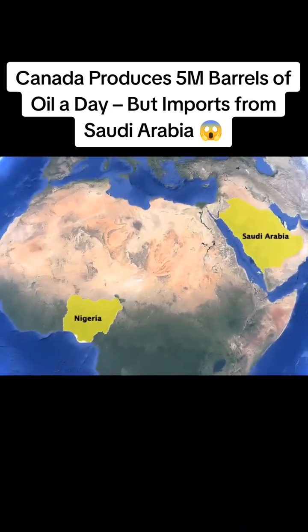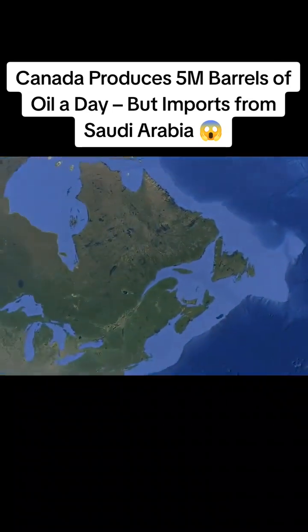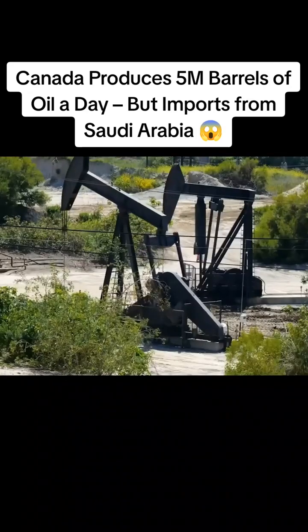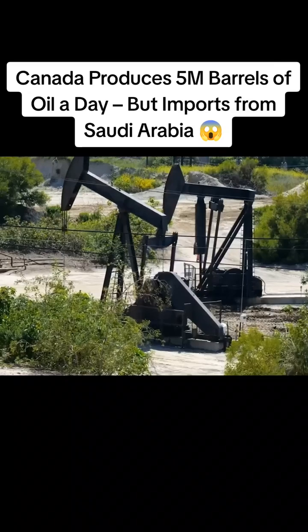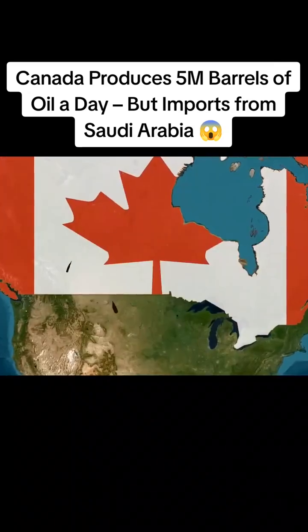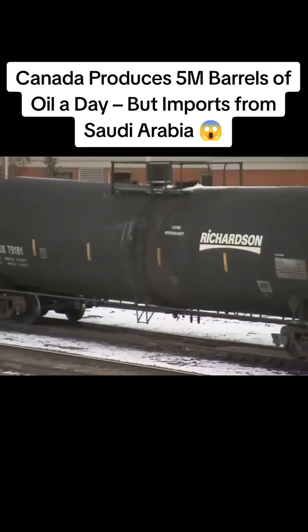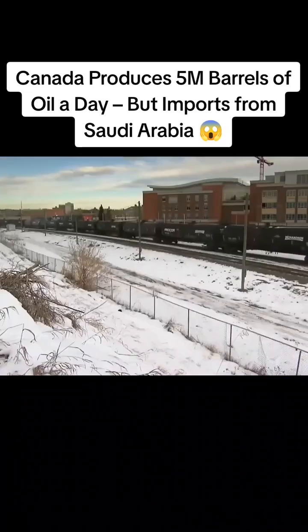And it's coming from the other side of the planet, from places like Saudi Arabia and Nigeria, shipped all the way to Canada. And it can cost around 3 times more than Canadian oil. But that's not even the most interesting part. Canada also sends about 80% of the oil it produces straight to the U.S. If you're confused about what's going on, trust me, so am I.